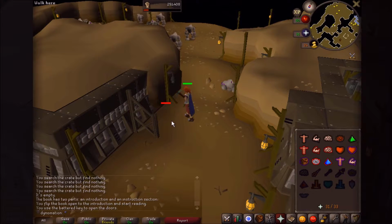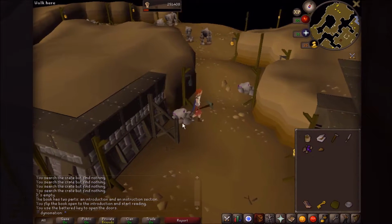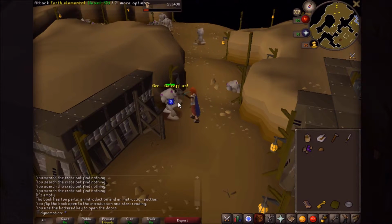Oh, he's dead. And we got some elemental ore and a rock. Nice, and he's already back. I'm actually going to kill another one, just in case I mess up something. Give me a second.